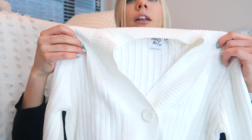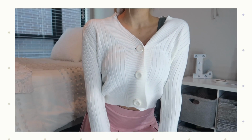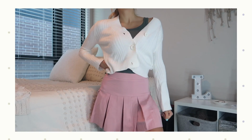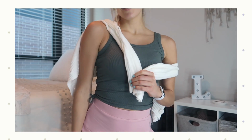I also picked up a white one. I just feel like you cannot have enough. So this one just has a thicker kind of collar right here, which I really like, and the buttons are a little bigger, and it offers this like monochrome type of style because it has the white buttons on top of the white look. And monochrome has definitely been a style that is so in. I really, really like it. So I figured that this was the perfect piece.